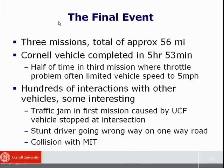So in the final event, there were three missions with a total of about 56 miles. We completed that in 5 hours and 53 minutes of autonomous driving. And about half of the time was spent in the third mission. So as Luke mentioned, we looked like we were doing great in the first mission, pretty good in the second mission, and so pathetically in the third mission, I wanted to hide under a rock. Well, he didn't say that, but that's how I felt on that day. I was like, no, not after all that good performance earlier.